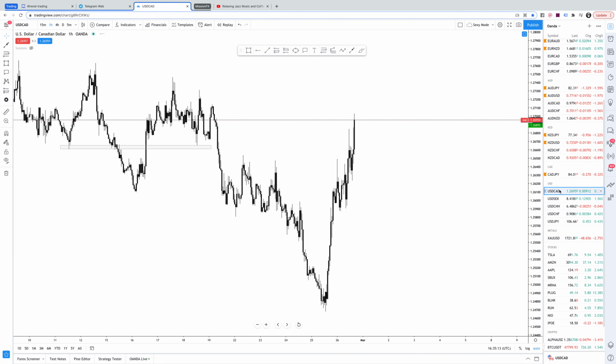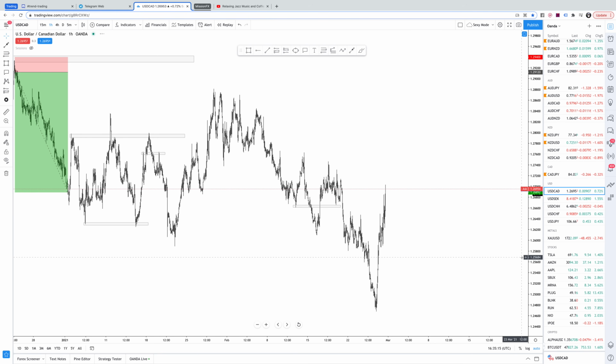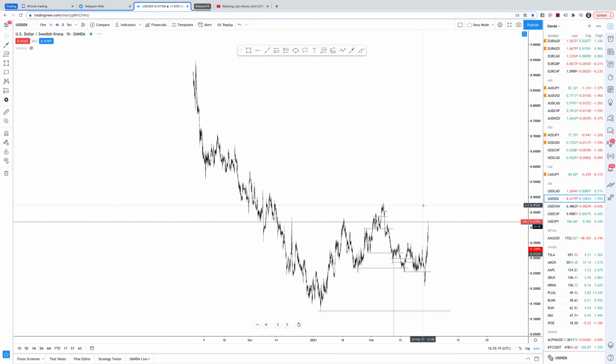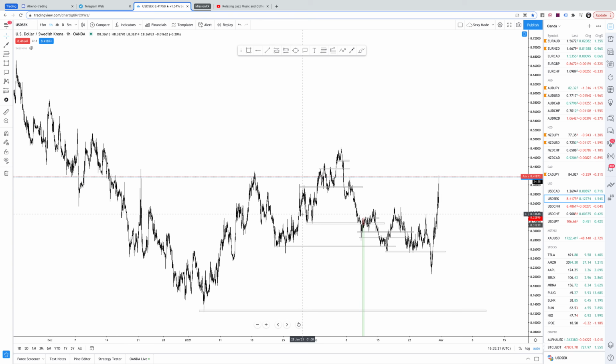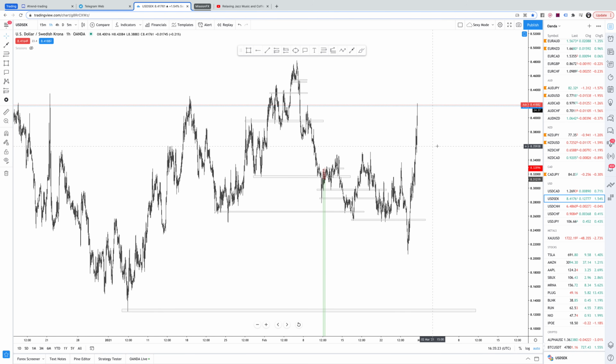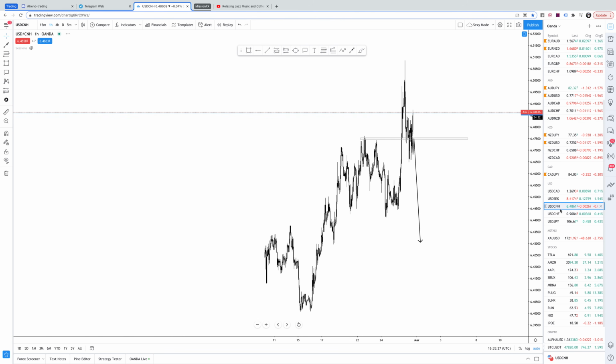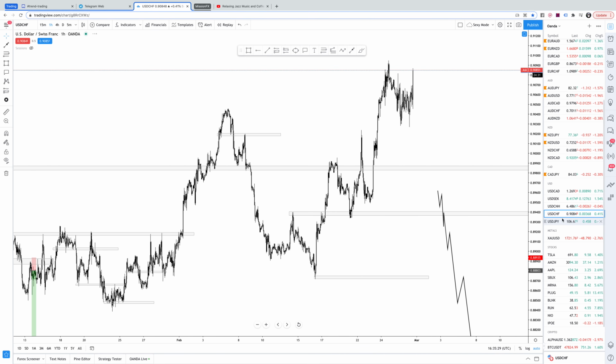USD pairs, I've decided to just give up for the time being. They've just been going nuts, literally going crazy. The trend is overall a downtrend, but it's been going rangy for the past 2 months in here. I just think it's going to be easier to leave them alone. It's just been super annoying trying to trade these USD pairs, so I'm just leaving them alone.